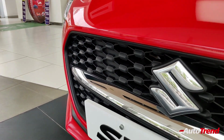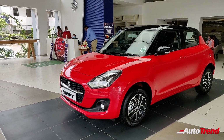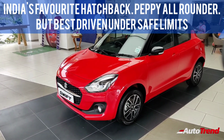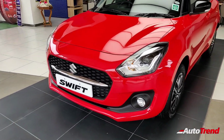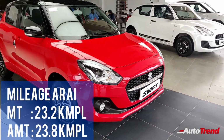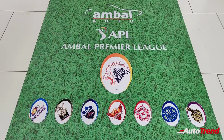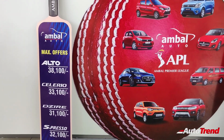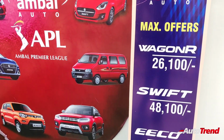So that was all about the brand new 2021 facelifted Maruti Suzuki Swift ZXi Plus AMT variant. The Swift is already India's favorite compact hatchback, and with these facelift updates and the additional features, Maruti Suzuki has made it even more tempting while also making it more powerful than before. And yes, with increasing fuel costs and the lack of a diesel engine option in the Maruti Suzuki portfolio, this new Swift aims to provide diesel-like fuel economy with both the manual and the AMT variants, delivering more than 23 km per litre. Adding to the temptation, Maruti Suzuki is also providing special IPL season offers for all of its cars. And the 2021 Swift is also available with a total consumer offer of up to Rs 48,100, which is just going to make the deal even sweeter.